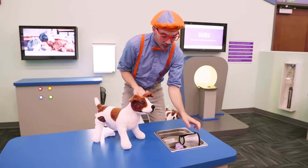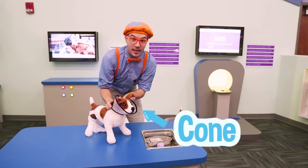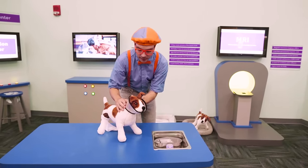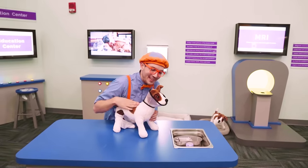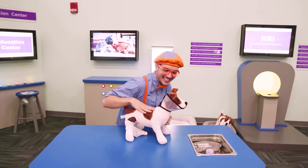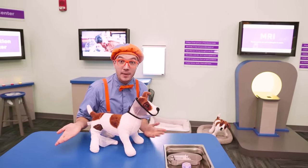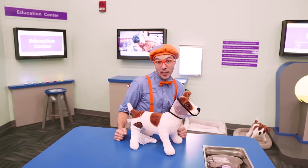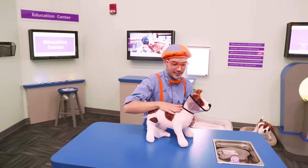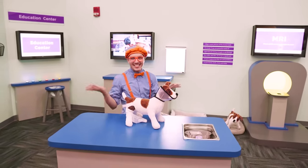Yeah. And the last thing we wanna do is put this cone around its head because sometimes puppies get really playful and they take off their bandages. We don't wanna take it off until he's all better. He is so cute. Yeah. I love being a veterinarian. Being a vet with you was really fun because we got to learn about animals and take care of them if they get sick or hurt. Whoa, this was awesome!